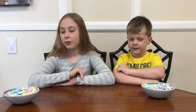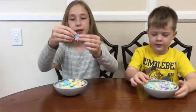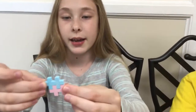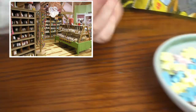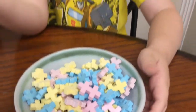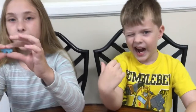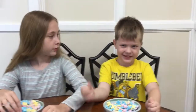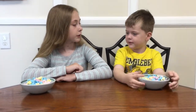And today we have these little block kind of candies that you can stick together. We got these at Aunt Millie's candy store in Shipshawana, on our Shipshawana blog. They're kind of like jawbreakers. No, they're not. They're just hard to bite. And we're going to try to build stuff with them. All right. What are you going to build first?